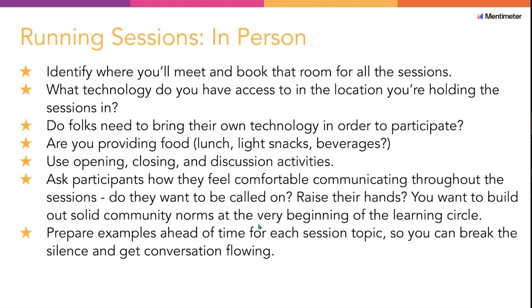Running sessions in person, I have given some thought to this and how that might look. So you'll want to identify where you'll meet and book that room for all the sessions, if that's something you can do. You want to ask what technology you have access to in the location you're holding sessions in. Do folks need to bring their own technology in order to participate in that location? Are you providing food? Like, this often could be a lunch and learn kind of activity. So are you providing lunch, light snacks, beverages? Are they bringing their own beverages?